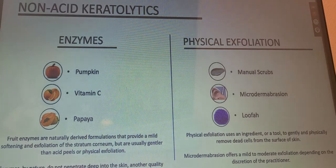So some physical exfoliation products, they use ingredients or a tool to gently exfoliate and remove dead skin cells from the surface of the skin. So things like manual scrubs, microdermabrasion, a loofah for the body, not the face, but it is a physical exfoliator. Microderm offers a mild to moderate exfoliation depending on the discretion of the practitioner. So you have some options there. Can anybody think of any manual scrubs that Image has? Go ahead, I'll give you guys time to type in a couple of answers and see if we have some.